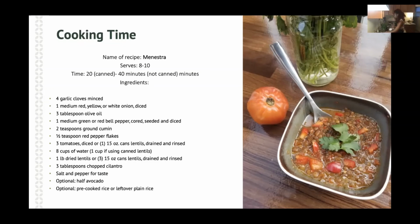I love cleaning while I cook. I have the avocado here. And then I cooked some rice actually earlier today for another dish, surprisingly, but I will be using that just to go over with the stew.